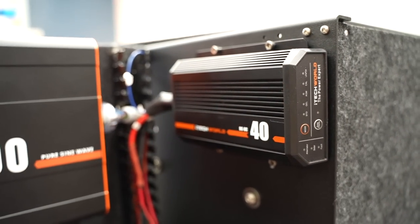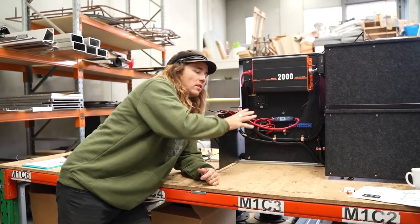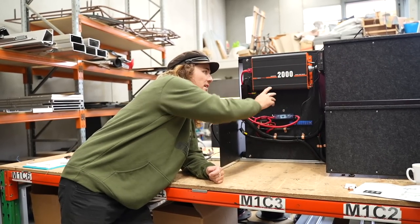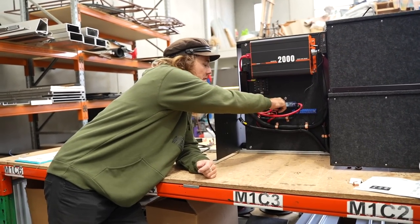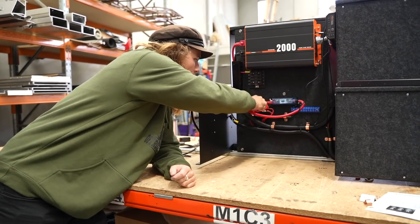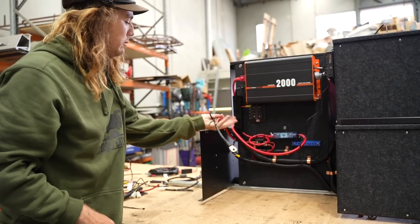Mounted everything up here. I'm almost finished fitting off the back area here. I think it looks pretty neat. It's obviously not done yet. Still got some stray cables to tidy up, but we've got the DC to DC 40 amp, the inverter. This is the isolator slash fuse for the inverter. We've fused everything. Everything's still neat. This is all the stuff that I've got to fit off still.